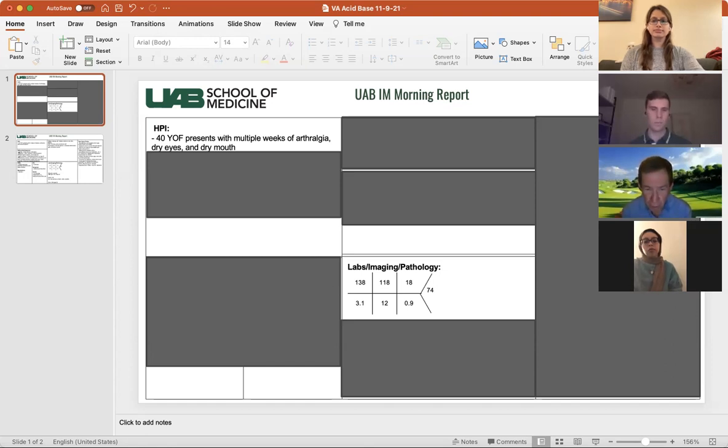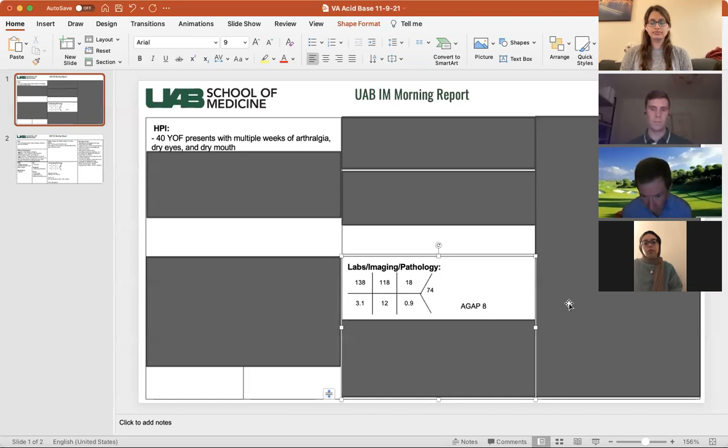The sodium is 138. The potassium is 3.1. The chloride is 118 with a bicarb of 12, and that leaves us with an anion gap of 8. The BUN is 18 with a creatinine of 0.9, and the glucose is normal at 74. So the question here is, we have significant hypokalemia, not enough to cause symptoms yet, but 3.1 is low, and so we'd like to understand that 3.1.